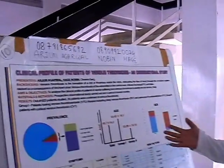So, venous thromboembolic phenomenon is a well studied condition in the Western world. But in India, the study still lags much in epidemiological and demographic terms. It lags a lot. That's what I was saying. Yes, exactly. And that is our effort in this particular study.